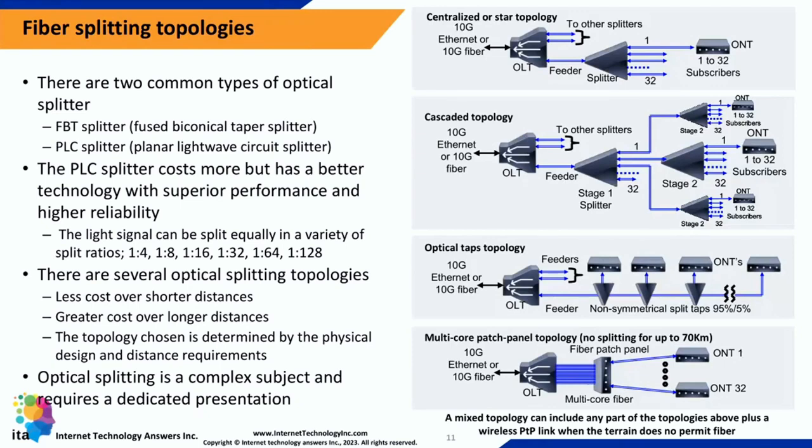We could combine these. For example, we can combine the multi-core patch panel topology with the cascaded topology. So we can run multi-core cables to the stage 1 patch panel, not the stage 1 splitter, and then from that patch panel we can run cables to splitters on each street. And so we have various possibilities, and we have different components which we use to build the infrastructure.